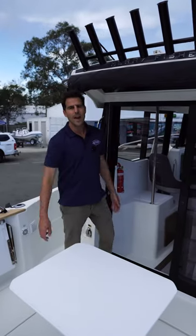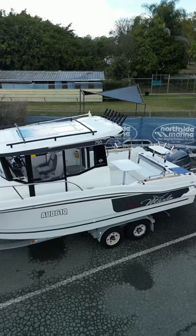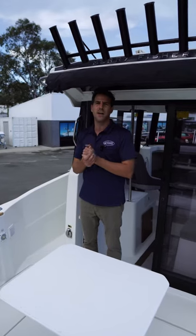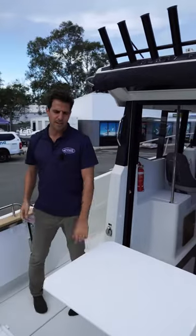All right, here we are again, Andrew from Northside Marine, and I want to talk to you about this Jeanneau Mary Fisher 795 Marlin. This boat is a pre-loved boat. This owner is a testament to what a fabulous brand is. He's decided to step up to the next model up, the 895 Sport. I just wanted to walk you through this fantastic boat.